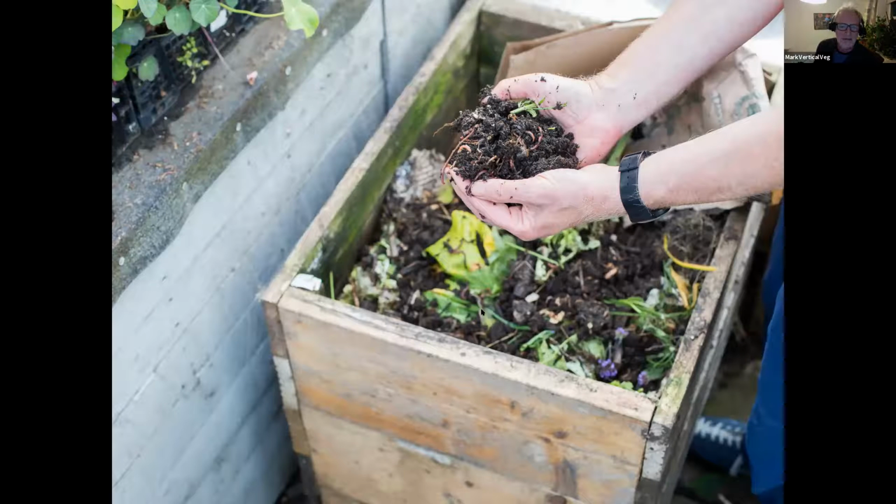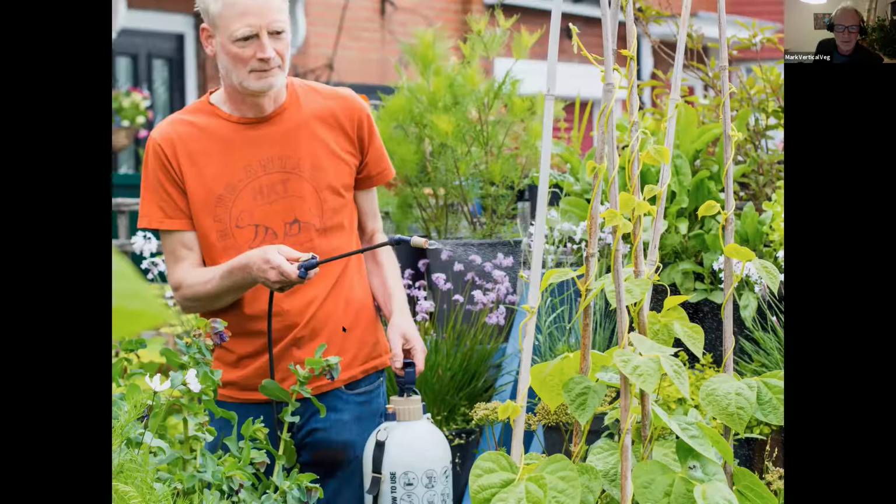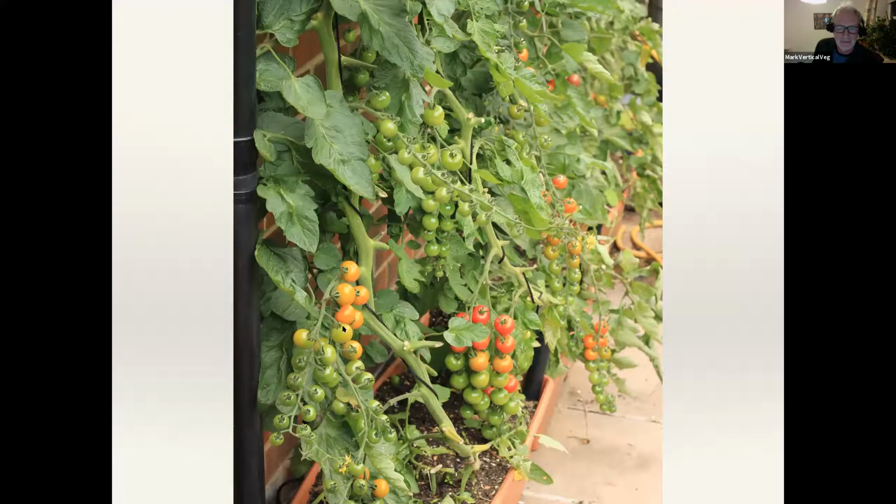In addition to that, I also got a very excellent book by Nigel Palmer called The Regenerative Grower's Guide to Garden Amendments, and made a lot of my own homemade fertilizers, nettle ferment, comfrey, vinegar bone for muscles, all sorts of things. And the great thing about these things that Nigel shares how to make in his book is that they don't smell like a lot of traditional comfrey teas, which smell to high heaven, which is fine at the allotment, but when you're doing it at home in your front garden, it's less popular with neighbours. So these are great, and I use these as foliar feeds on the tomatoes, and also as a root drench.